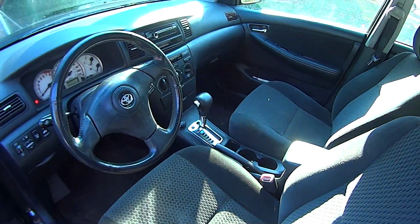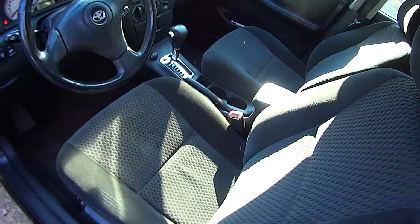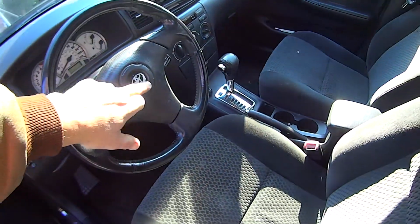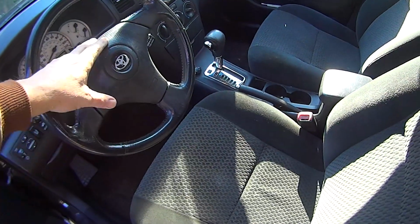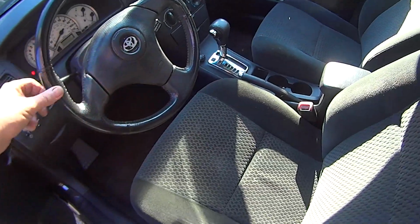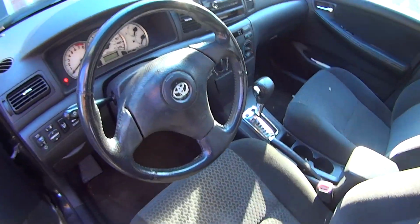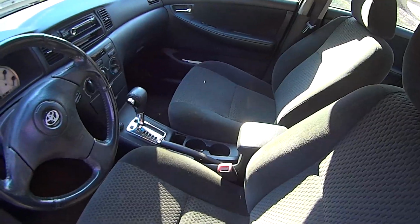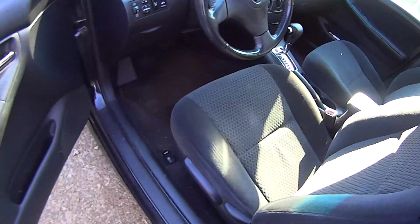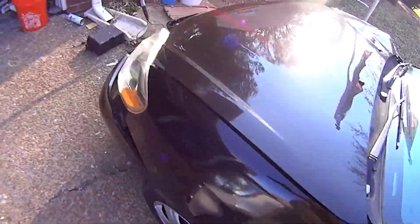The insides are really clean. If you look at it, the seats are in really good shape. Carpet's not bad. I ordered another button for this. This is your airbag. You can take this off, put a new button in, and that'll change the whole look of the steering wheel, because it looked kind of janky like that. The interior part of this car is really the best. It's in really nice shape as far as interior goes, so everything's going to be concentrated on the outside.